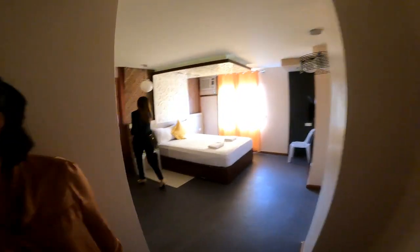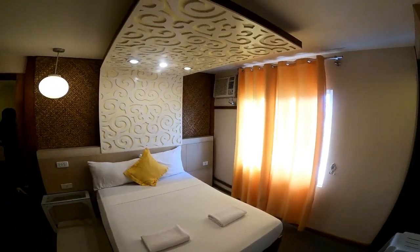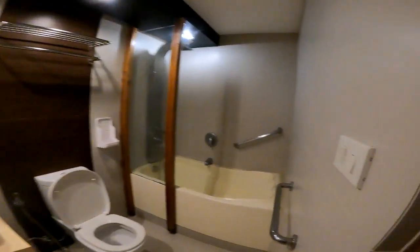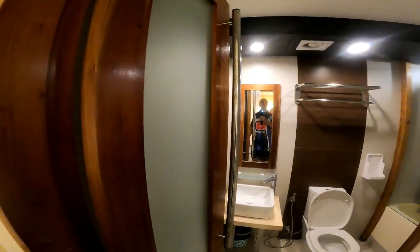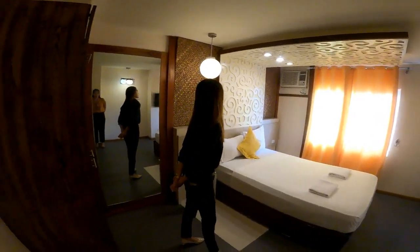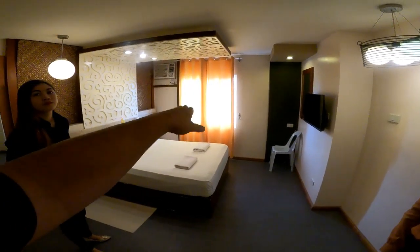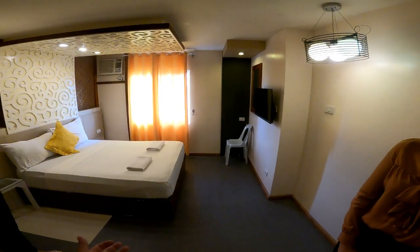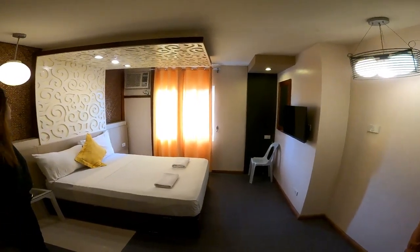Right, guys. I thought I'd ask the girls if we could have a look at the family room. 2,500. Look at this. It's really nice. Really nice. Look at that. Again, hot and cold shower, Wi-Fi, complimentary breakfast, TV, aircon. What more could you want? And it's practically right in the center. Well, it is in the center of Naga, really. We've got the bridge there that takes you over to 101. You turn right and that takes you into the center of Naga Plaza, etc. Everything you want is on your doorstep. This is a really good hotel to be at.